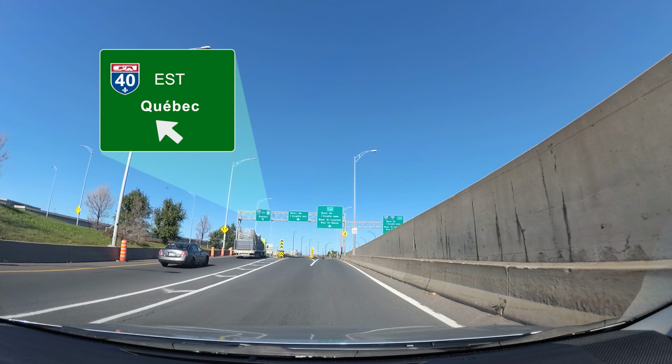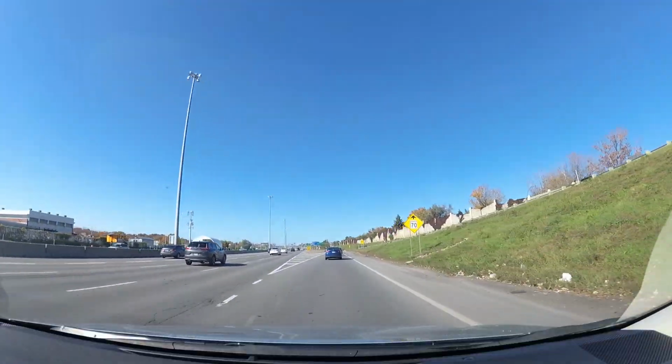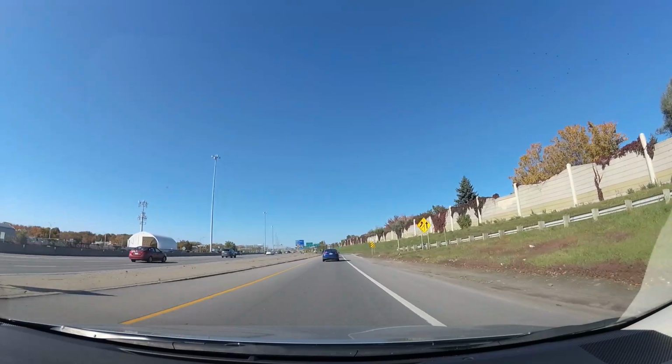Now something else you'll need to be careful about when going from a highway to a service road or city street is speed. Service roads almost always have lower maximum speeds than highways. And that's what this panel indicates, that we're approaching a zone with a lower maximum speed than the one where we are now. And when you've been driving on the highway for a while, you get used to the speed at which you're going.